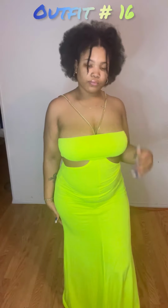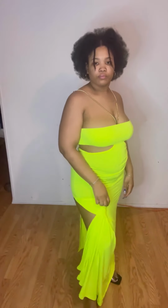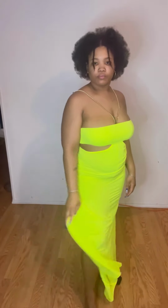Also, again, with the bust, I know I keep saying that, but if you bend down, just know it's on the way. But other than that, this outfit is so fire. I really love it. So this is a two-piece, and it does come with the gold chain at the top. Before I put this outfit on, I had a little bit of technical difficulties, and I split the chain. So be careful, y'all. But it's cute.